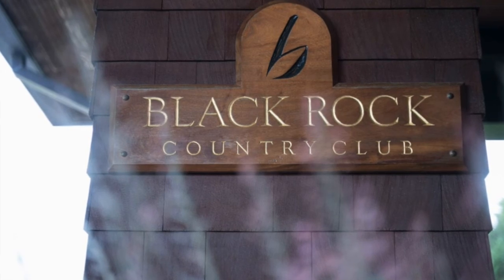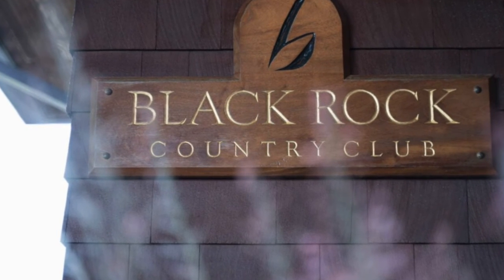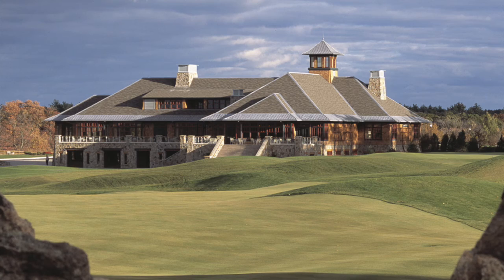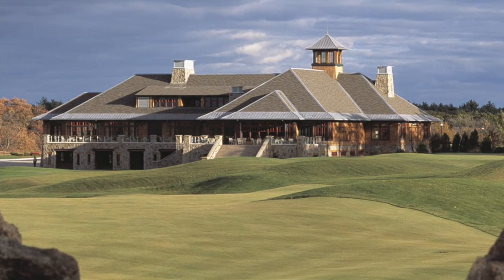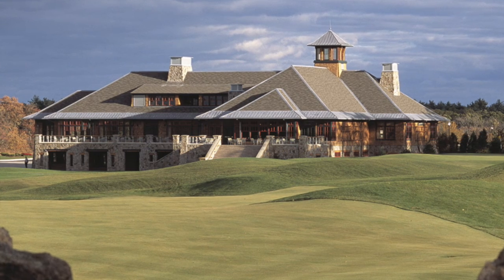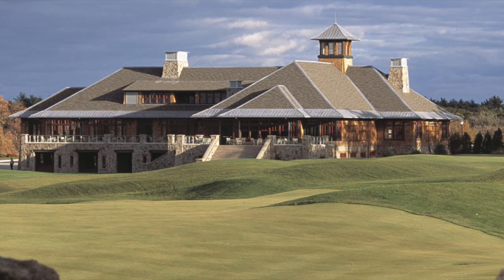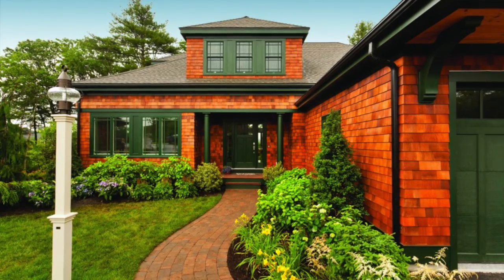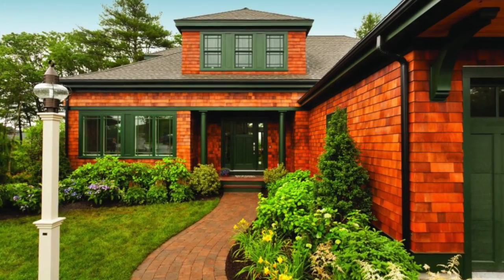Opened in 2002, the country club and the residences here at Black Rock were built on 357 acres of land that actually used to be an old quarry here in Hingham. Now, this is the clubhouse to the Brian Silva designed golf course. It is incredibly beautiful. The amenities are top-notch here. And again, this is one of the most exclusive neighborhoods in the area because it is truly a gated community with security guards at the entrance and the exit.